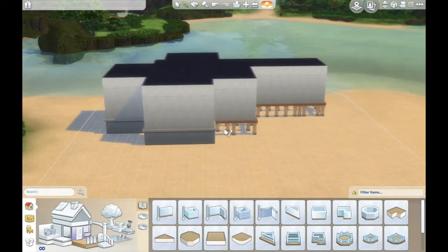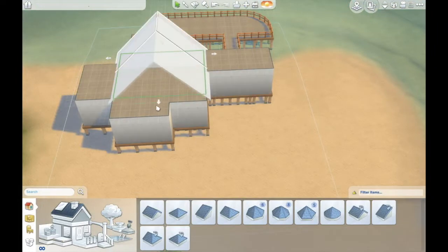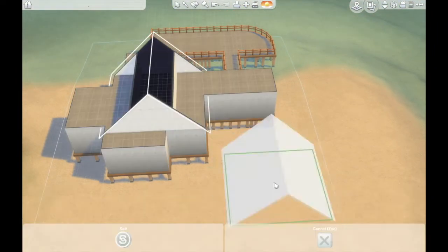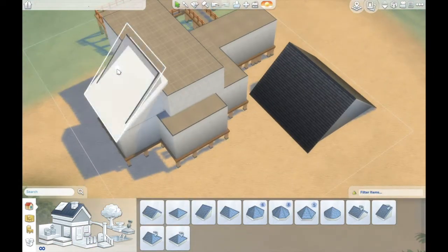I've built a bar so far, I've built a couple cottages and a little hut, but I wanted to do a real family home. So today we have a 2-bedroom, 2-bath, multi-level home on this plot that is just kind of by itself, and I think it's absolutely gorgeous.